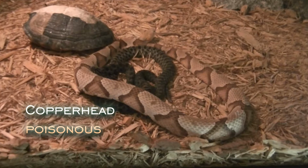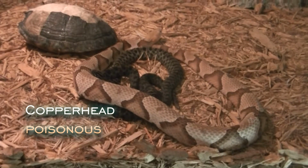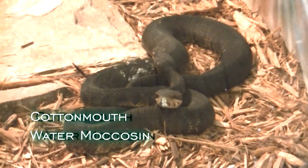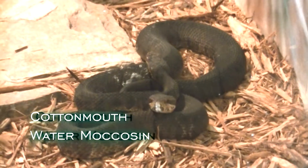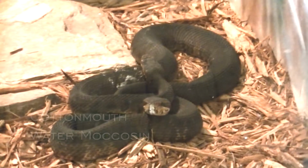This is a copperhead. It is poisonous. And this, ladies and gentlemen, is something you don't want to run into. This is a cottonmouth water moccasin. He is a bad boy.